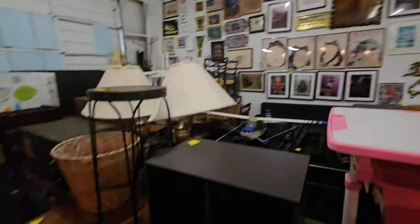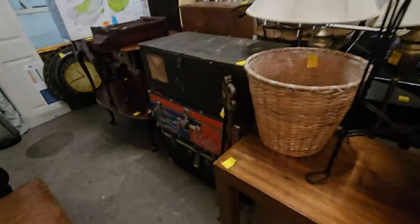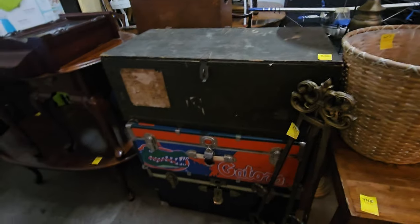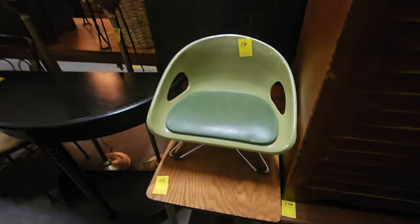You just never know. Oh wow, look at this artwork over here, the frogs. Y'all are gonna love that. An old trunk. And the furniture goes really reasonable. They get to the furniture probably about midnight, and you can come down here and get furniture really reasonable.